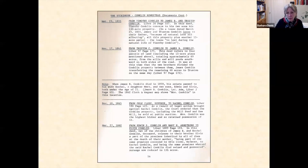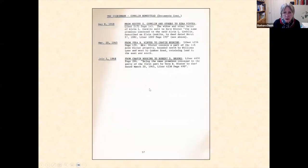Fulling being the mill that softened the flax to make wool or linen. And then there's also a reference to Rachel Conklin, Conklin to Armstrong, and then Conklin to others, and then to Ezra Winter. We come to the Winters, and this is in 1918.